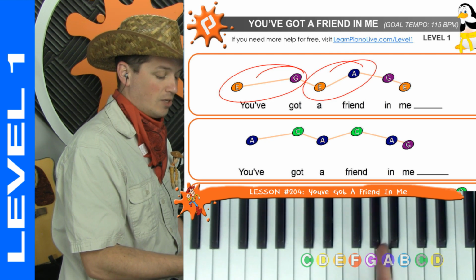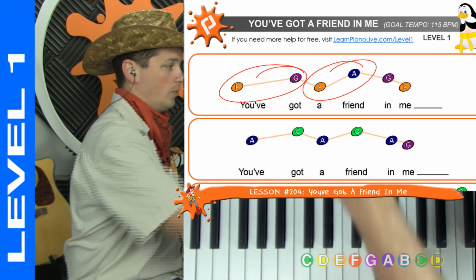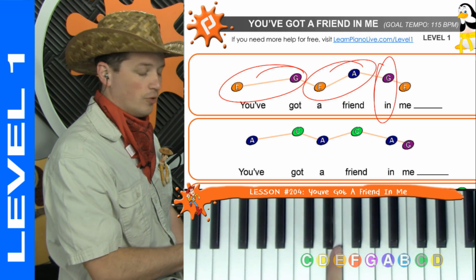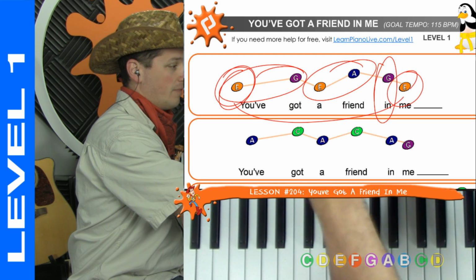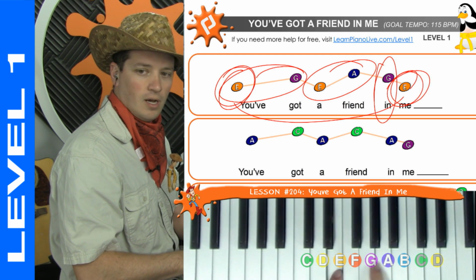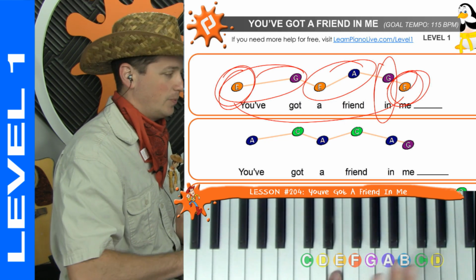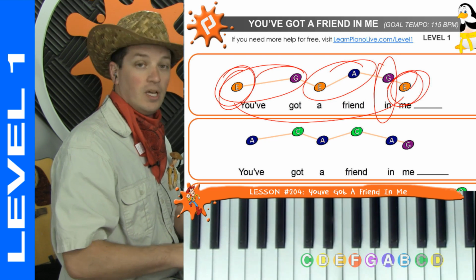And then if you take that note right there, you go to the left 1 note, you'll land on the note for "in", which you'll be on a G at that point, and then the first note that you started on. So the E is the first note and the last note of that phrase. So that's the first one to work on. You've got a friend in me. And maybe that's all that you practice this week. Just work on getting that one phrase, along with our track.